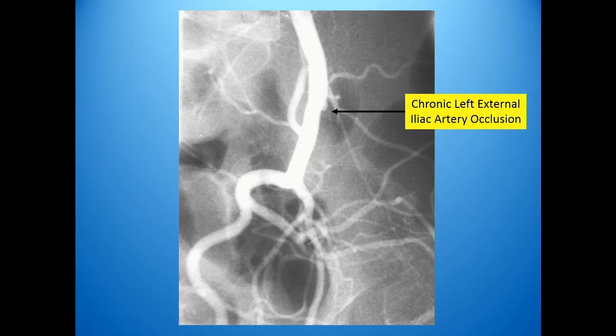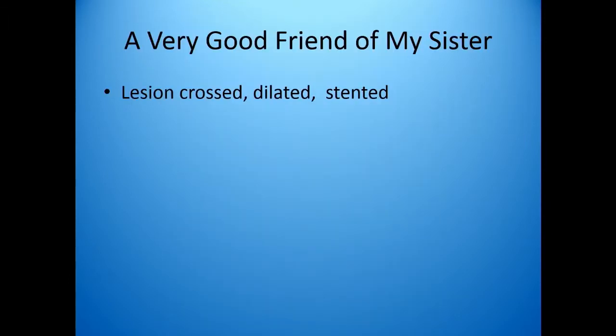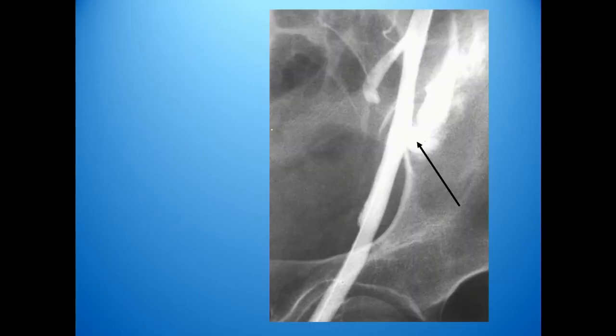Here you can see at the top of the screen a large common iliac artery that's in good shape, flowing contiguously into the internal iliac artery, and then just a small stump of the external iliac artery. So really not an unusual case in any way. The lesion was crossed and dilated and stented, as I think just about anybody on the panel up here could easily do. And then after that, the first post-procedural angiogram shows dye just pouring into the pelvis.